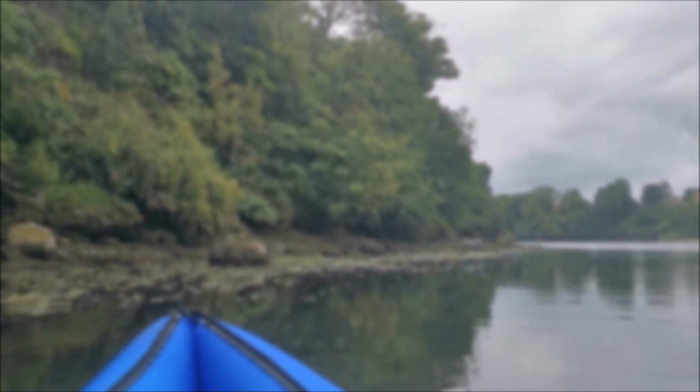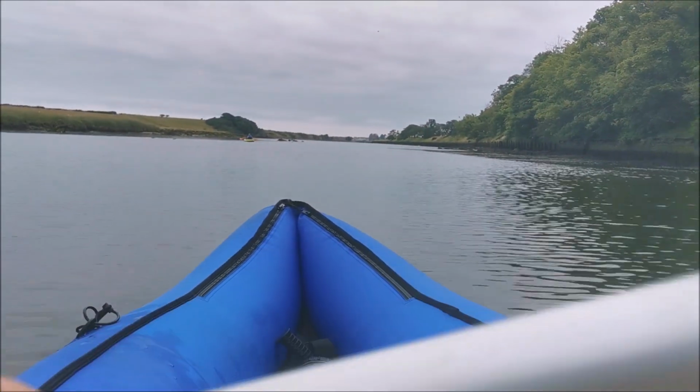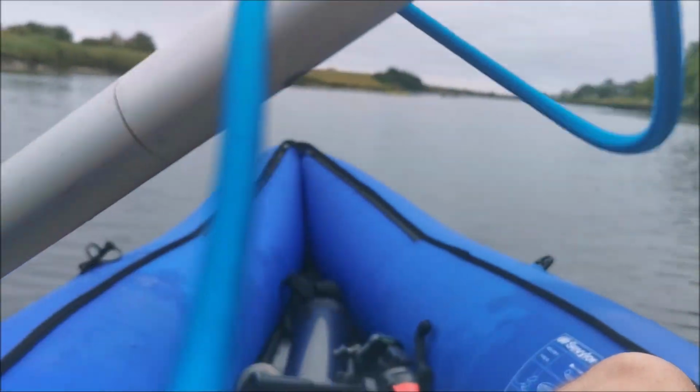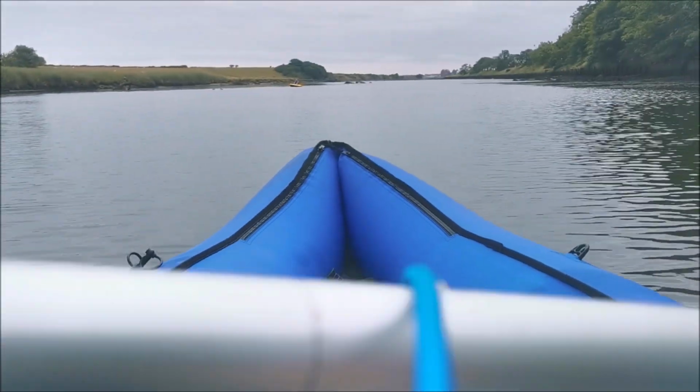Brilliant. Got it in flight. When I was taking a photograph of that heron there, a fish has just jumped right behind us. A big one and all.